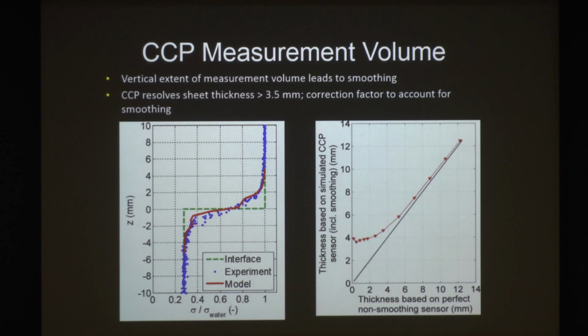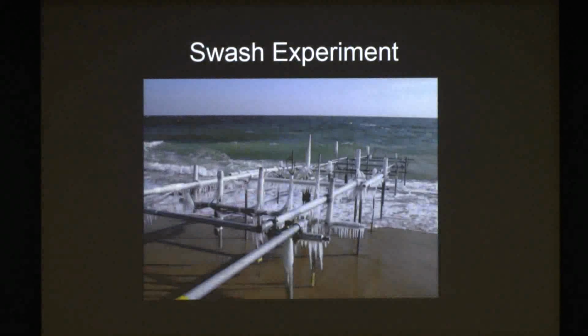So we use 3 millimeters as a cutoff. Any sheet thicknesses that we measure less than that, we toss out. We don't have any data. Anything above that, we believe, and we can apply a correction to get it to where it should be. So that's the sensor. That's how it works.